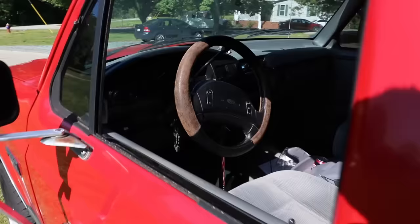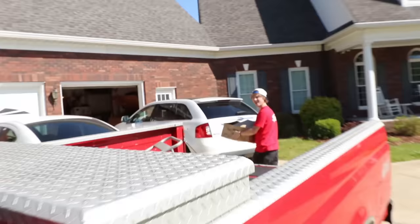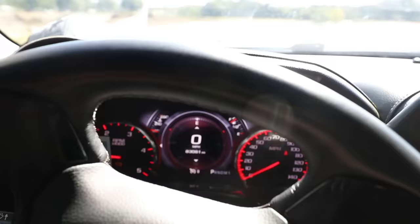There's the interior, y'all. I mean, it's just cloth, but it is a 7.3. Hey, what year's this thing? 96. I almost forgot the best part about Miller's truck. It actually only has 130,000 miles. Like, it's got low mileage. I'm still beating him though.